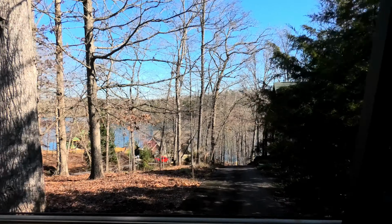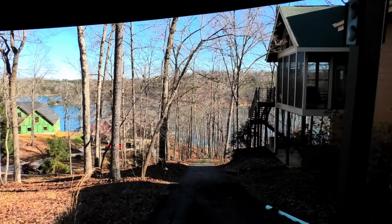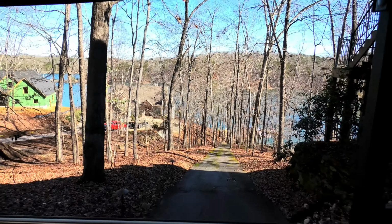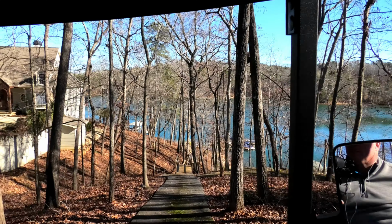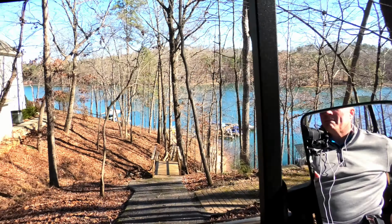Now this is the access down to the boat slip. We told you this comes with boat slip number 7. Super deep water over here. As you can see, the water really follows the contour of the property at water depth. They also have a nice little path to get down here.